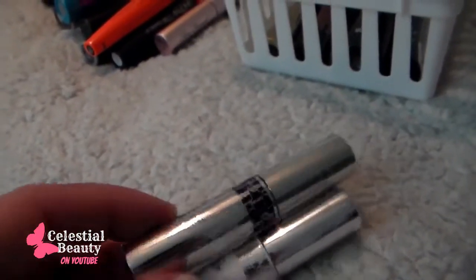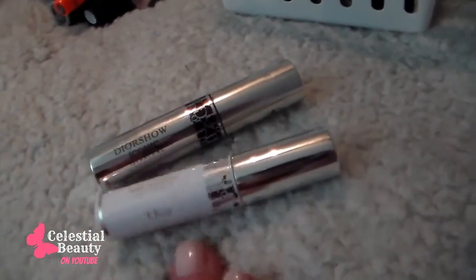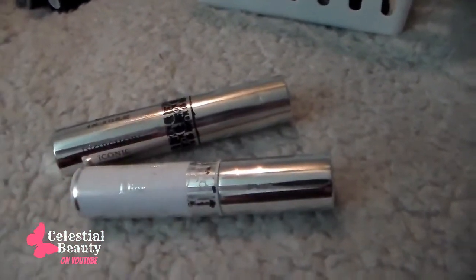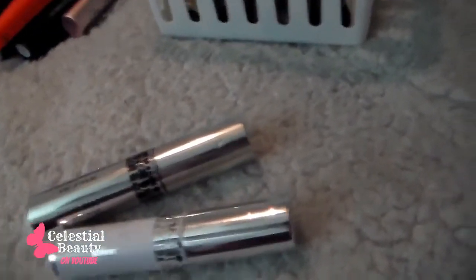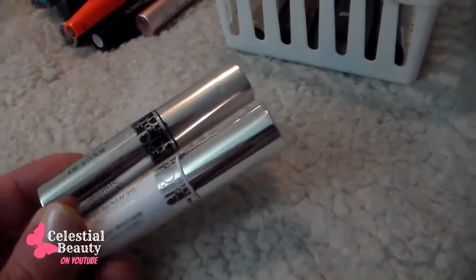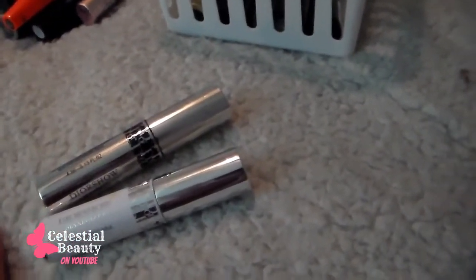I do want to use this set until it's empty or I absolutely have to throw it away. I wouldn't pay full price for the full size because it's kind of pricey. But I get these little deluxe samples for like $10 or $15 on a couple of my orders from Nordstrom or Sephora. So I will pay the little $10 for the deluxe sample set, but to buy each one individually is very pricey for me. For the deluxe sample set, I really like them, so I'm going to be keeping those.